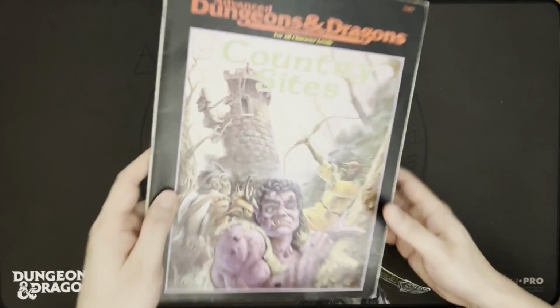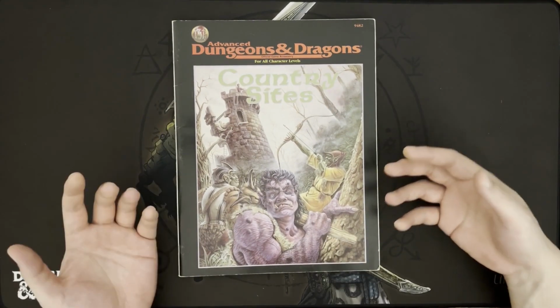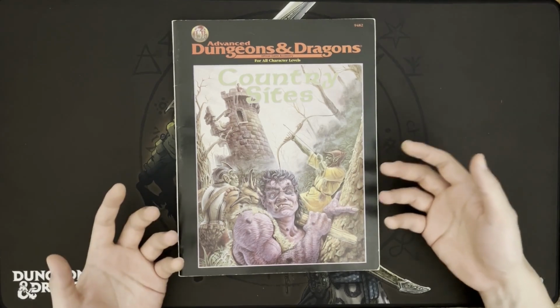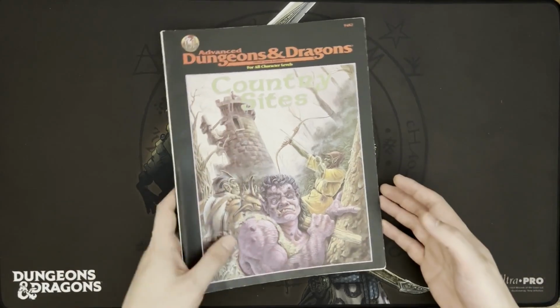So that was Country Sites. This one seems to be a lot more interesting than City Sites. First of all, it's drawing on real-world history as inspiration, and some of these are a bit more unique and different to the typical places that you would normally see in a D&D game.